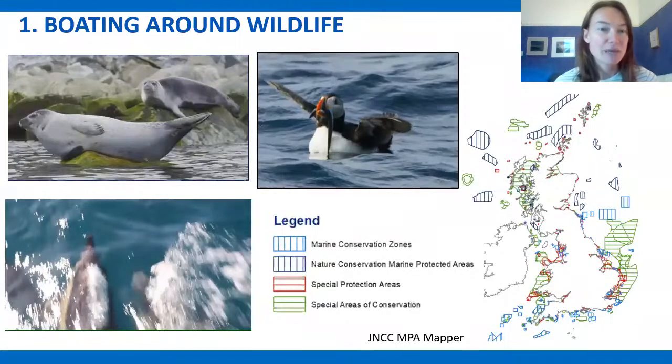You can see on the screen here, we have three iconic species which we find in the British Isles. All three of these species are protected. And in fact, all birds are protected, not just the puffin. So in the top left-hand corner, we've got our grey seal. And actually we have two different types of seal in the UK, the grey seal and the common seal. How do I know this one is the grey seal? It has a slightly longer snout than the common seal, more like a dog, whereas the common seal looks more like a cat. Now you can see that these seals are hauled out on rocks, and you will find this along the coast, especially in the southwest of England.